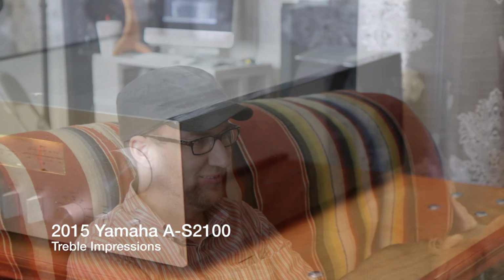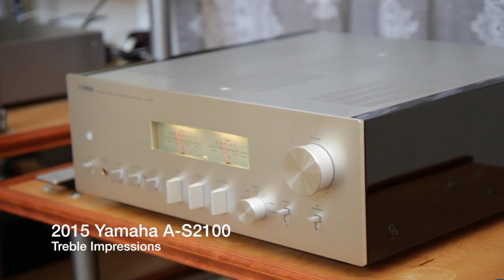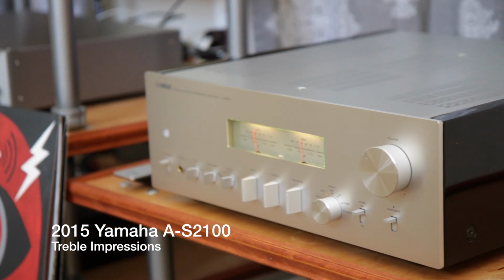The newer 2100 sounded a tad warmer. Let me be clear, when I say a tad, I mean a dash, a smidgen, a teeny tiny bit. Yeah, they are super close on top, and my goodness, I would hate to be the guy blindfolded in this A/B test.